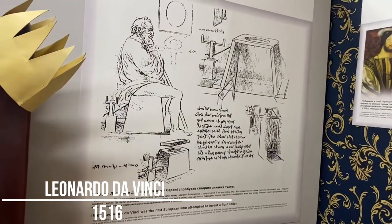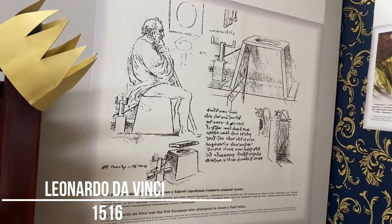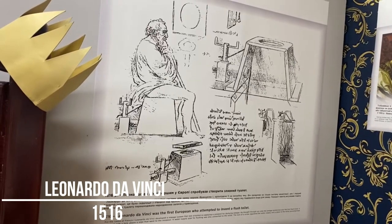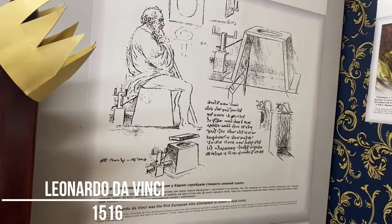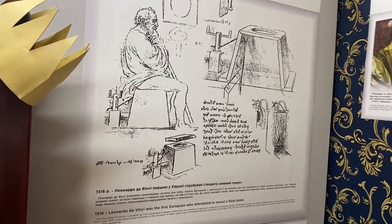All in all, Leonardo da Vinci wanted to revolutionize the toilet world. He created the first flush toilet in Europe and even invented a lid for the toilet in 1516. He created it for King Francis I. You can see what it looked like in those days.